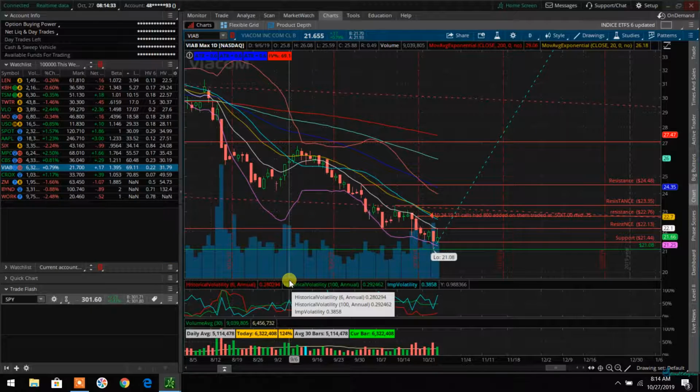Alright, so our next symbol here is VIAB, Viacom Incorporated. This one just made all-time lows, 21.08, and we're looking for 21.44 to hold, at the very minimum 21.08. Anything below and wait for it to come back above is what I will be watching for.